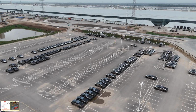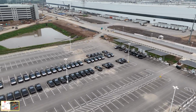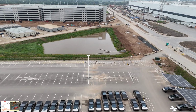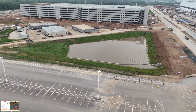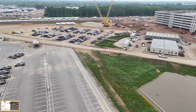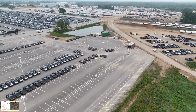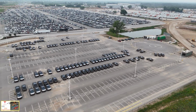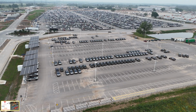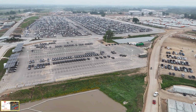And I'm going to fly over the lot, give you a good view of the superchargers, which are still being used, and the water sedimentation basin that is full of water because of all the rains that we've had, and a good view of the north side of the multi-level parking garage. As I continue to finish the turnaround, this is a good view again of this lot with all the Cybertrucks, the old testing run at the bottom, and all of the trailers have been removed as well.